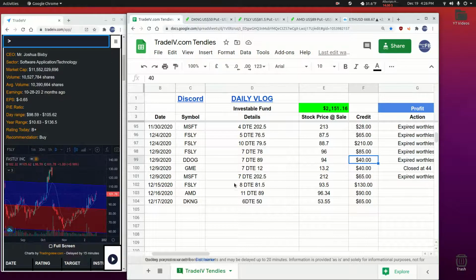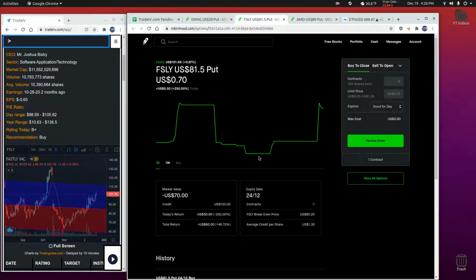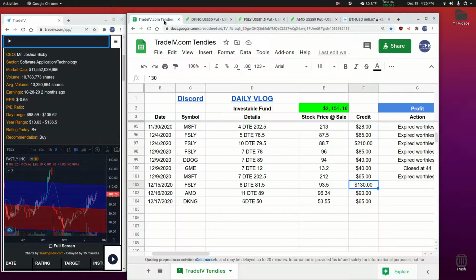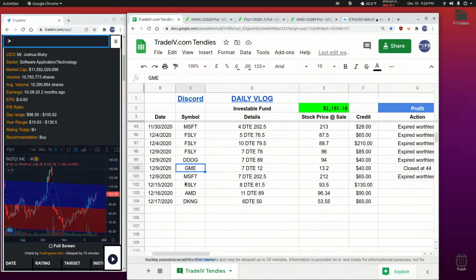I actually sold another one that's 8 days from now, December 15, for $130 in profit. Right now this one is about 80% in the money. Let's see, this one is about 46%. So I already made $60 from that, from the total of $130. Not bad.